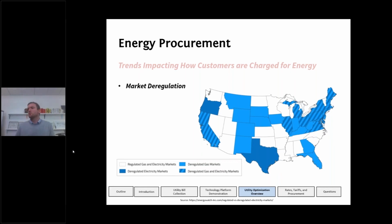are evolving. And what this really means, though, from a customer's perspective, is you have choice. You don't have to buy the commodity of electricity or gas from the utility. You can contract for that commodity with an alternative supplier.